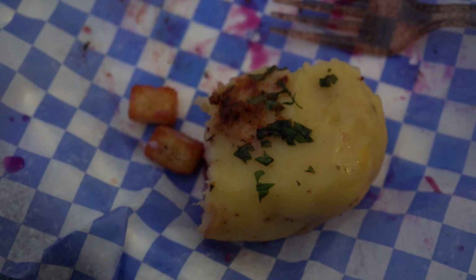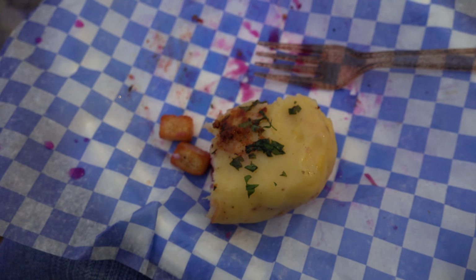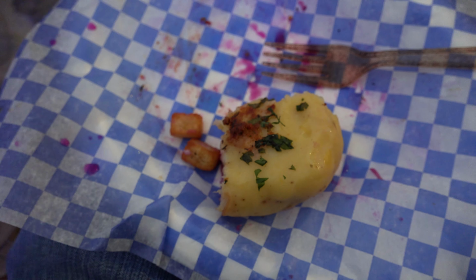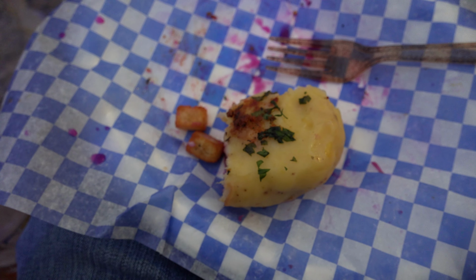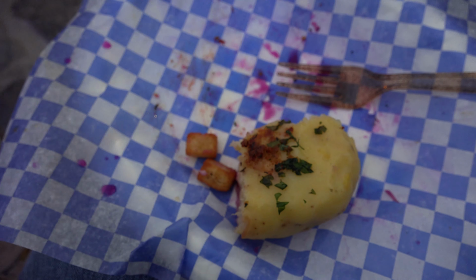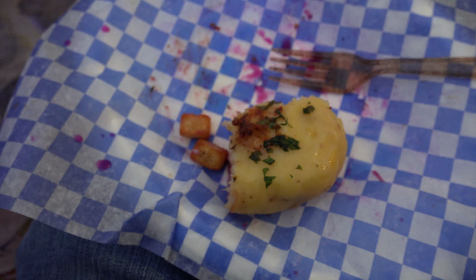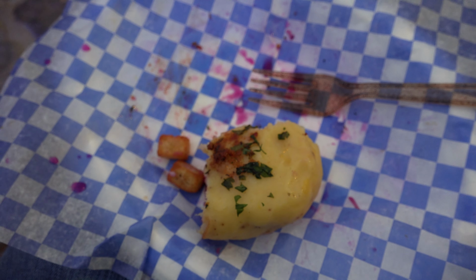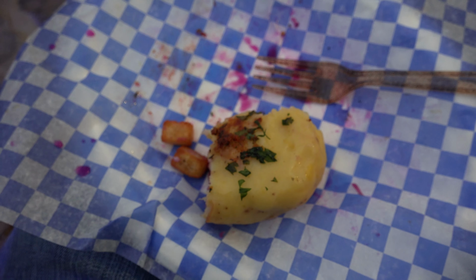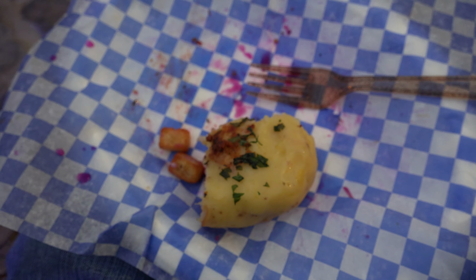My second meal here at Oktoberfest is the Nodel. I wanted to get the schnitzel, but unfortunately they were sold out by the time I got here. Yeah, the Nodel is very good, but I wouldn't really consider it a meal. I feel like it should have potato salad, even though this is already potato, or some kind of side dish to make this feel like an actual meal. Regardless, it is still quite tasty.